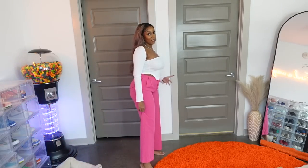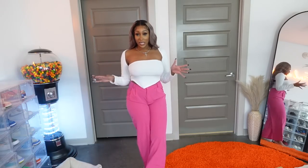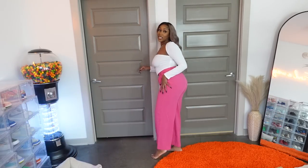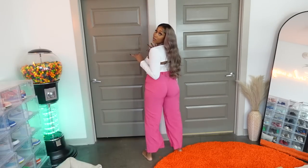These are really good for the summer and spring for sure. But this would have been cute for Valentine's Day or something. But pink pants, I feel like that's such a statement. I think I look kind of good in these. I don't know, they're definitely movable, very cute.